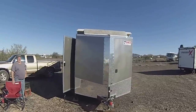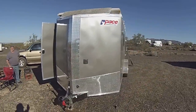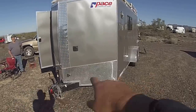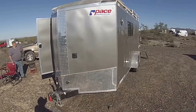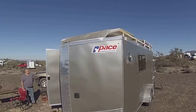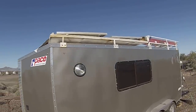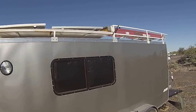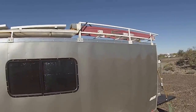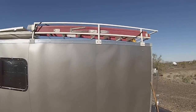This is a Pace 7x16 dual axle V-nose custom trailer here. He's got the diamond tread aluminum along the bottom and on the fender wells. He also has 400 watts of solar on the top. He built these custom racks. Very similar to the enclosed trailer I have and the rack system I built, but he brought it back even further here to where he can house his ladders and anything else he needs for storage.